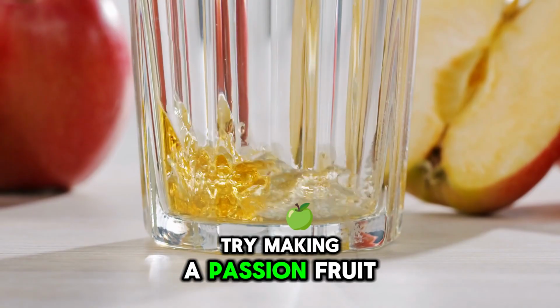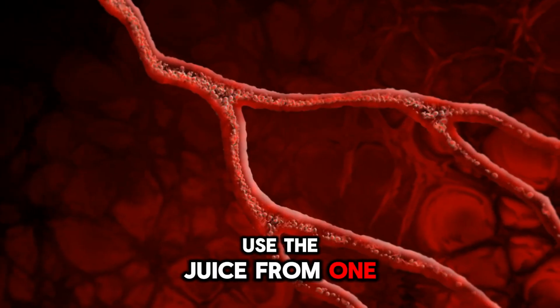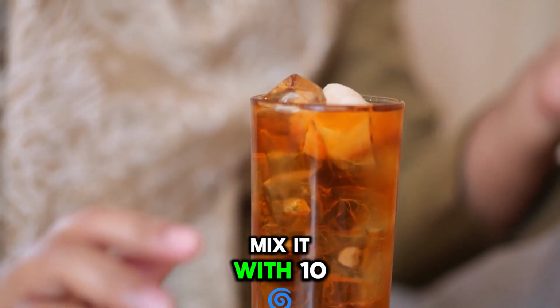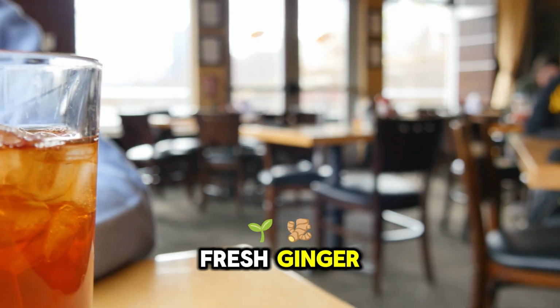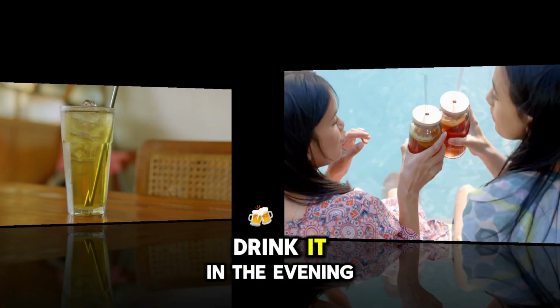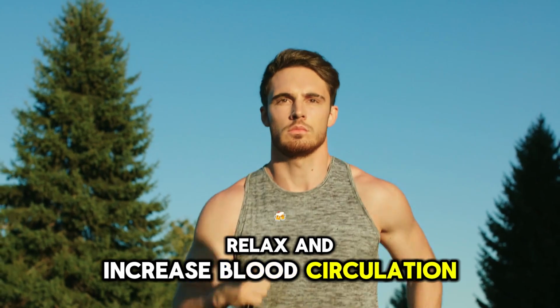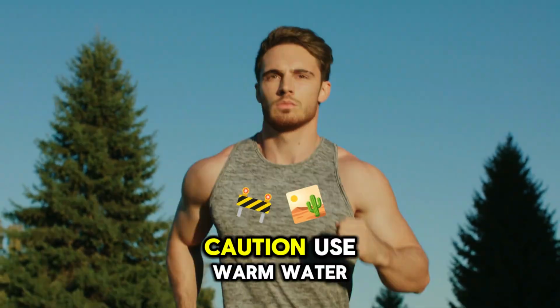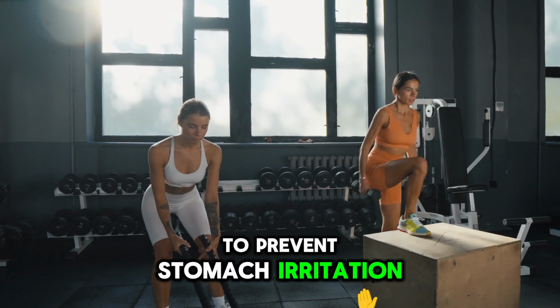Practical application. Try making a passion fruit detox drink to support heart health. Use the juice from 1 passion fruit, mix it with 10 ounces of warm water, a few slices of fresh ginger, and a tablespoon of maple syrup or honey. Drink it in the evening before bed to help your body relax and increase blood circulation. Caution: use warm water instead of cold water to prevent stomach irritation.